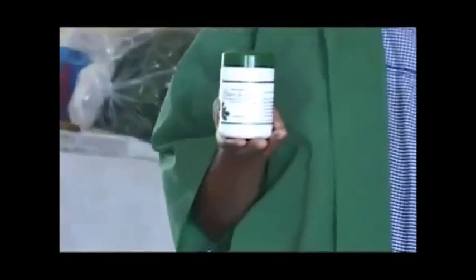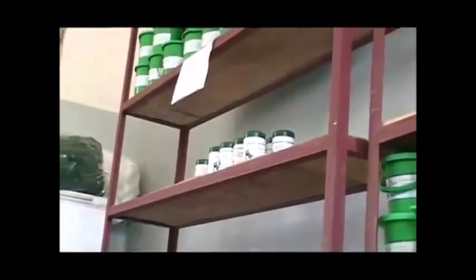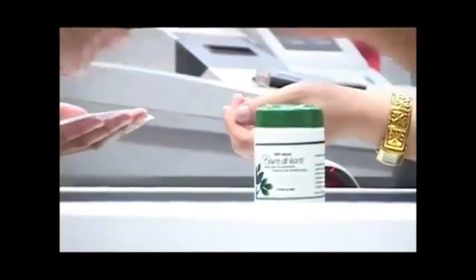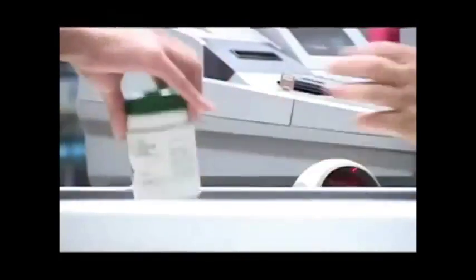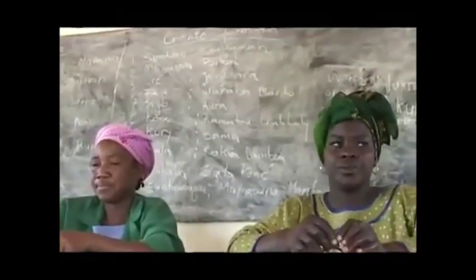Now, today, the women continue to broaden the operation. Revenues are up, markets are expanding, and the number of members grows daily. This flourishing cooperative has become an illuminating light for the women in the region.